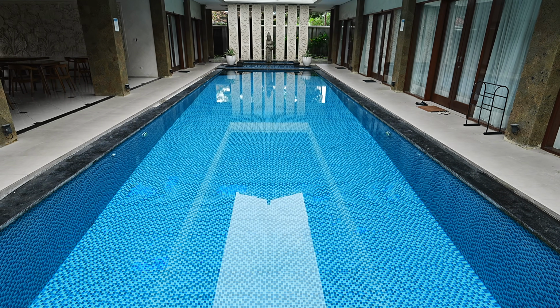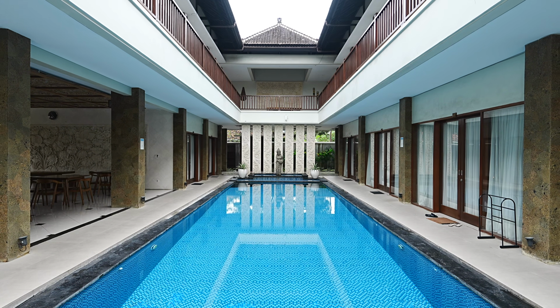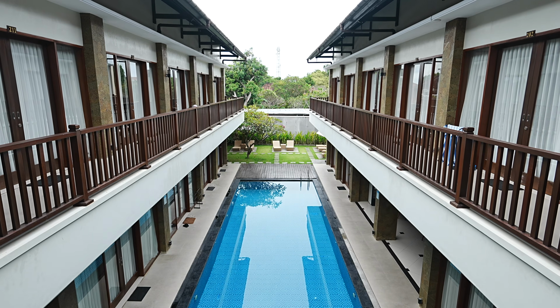And I think this pool is one of the best pools you can get in a budget hotel in the whole of Sanur. So let's just talk about that pool a little bit. It's a pool where you can do proper laps. Most budget hotels don't allow you to do laps in them because they're too small. They're almost like a plunge pool in many ways. Even if you can get a few strokes in, you're already at the other end. This one you can do proper laps. That makes a big difference.